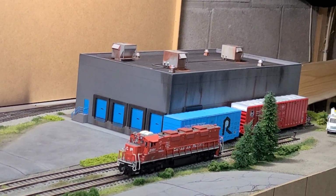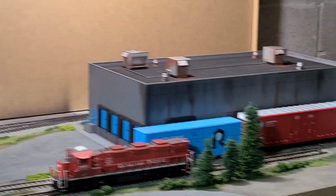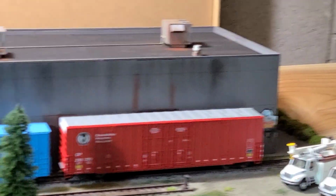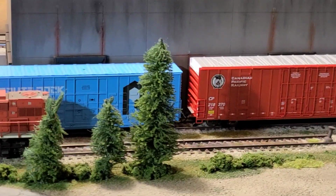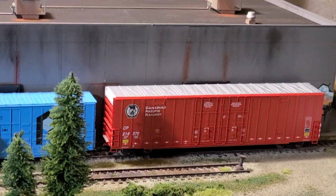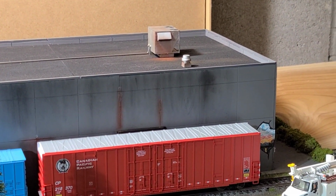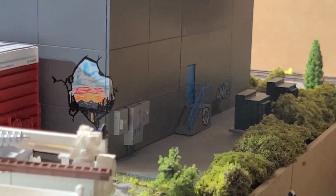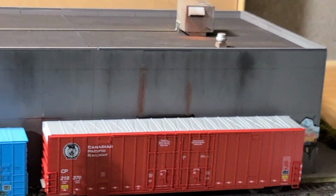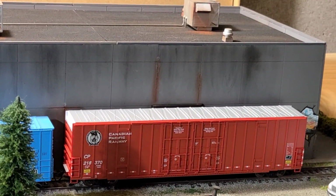Like I mentioned in the last video of the build series, I'm not going to do any lights till the rest of the buildings are up on the layout. I'm going to light them all in one succession. But I've actually had an idea for the rear door of the building. As you see here, there's a back entrance. I was thinking of having it as the Canadian Pacific Railway MOW main office.